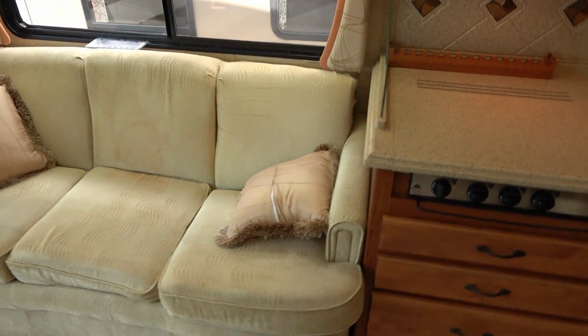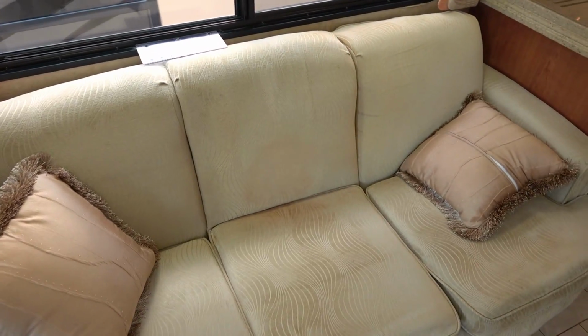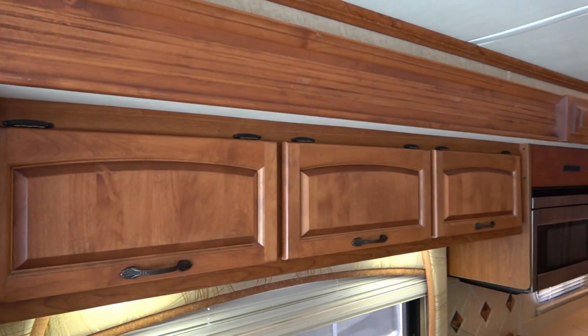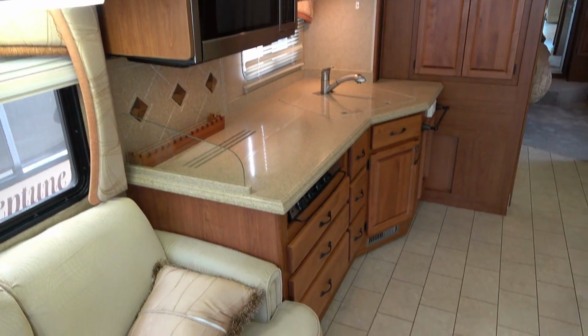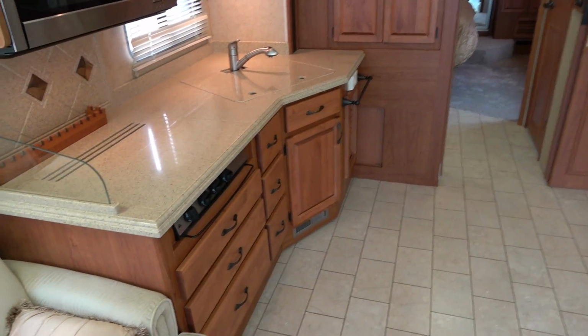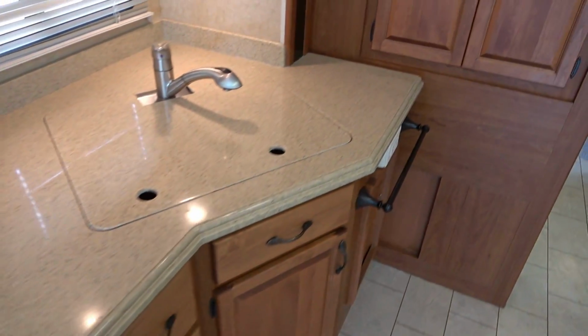One sofa over here, this is your sleeper sofa. Now it is cloth, but it looks really good, doesn't show a lot of wear and tear on it. These are upgrade solid wood cabinetry, and notice the crown molding. I mean, this is a Monaco, guys. This is the same brand that builds Holiday Rambler, Beaver, Safari, and more. Solid surface countertops.